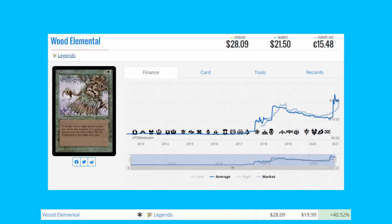We have Wood Elemental here from Legends. This is up 40% here today from $19.99 to $28.09. Now, this card is not particularly good, but, you know, it's a reserve list card, so people need to buy it out, so that's why it's going up here today.